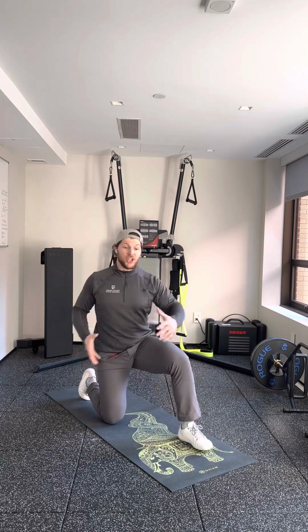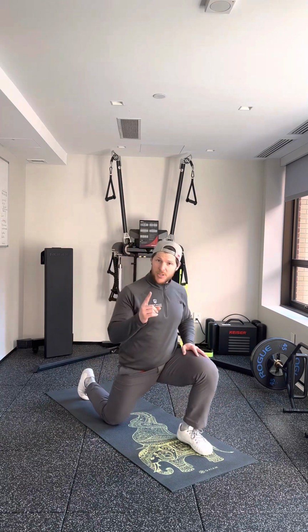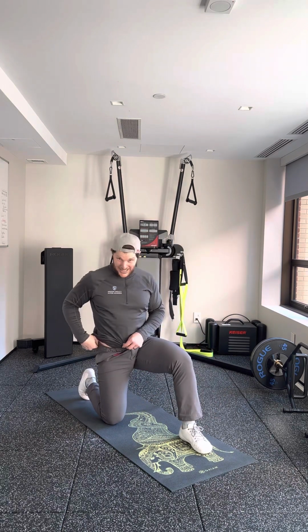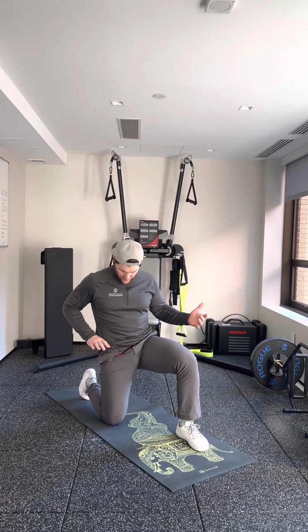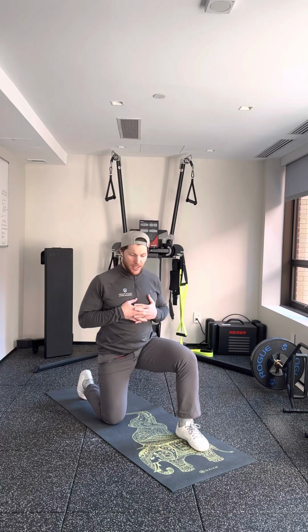Over time, it's going to open up and develop. We just have to spend the minutes. Okay, so front to back. The next position I want us to work on is the pelvis tilt. We did it standing. In a kneeling position, we can do it as well. So we tilt and tilt, tilt and tilt.